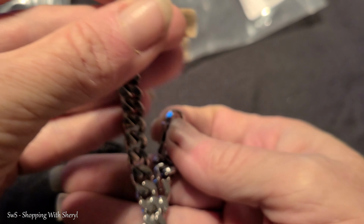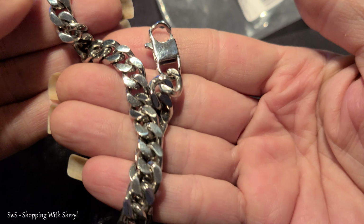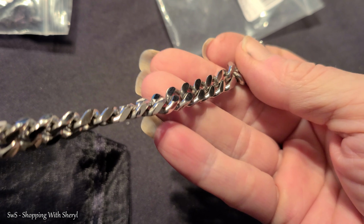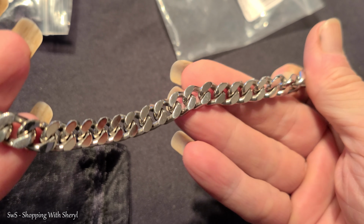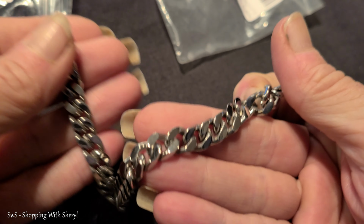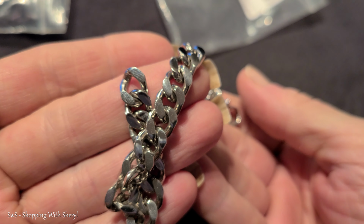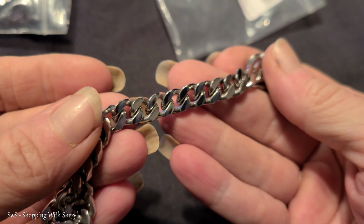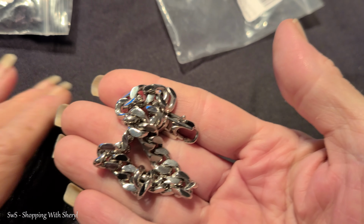It is just a plain bracelet chain. Again, very heavy duty. A man could wear that and not have to worry about catching it and breaking it. Unless, of course, you caught it on a piece of machinery, which wouldn't be a good idea. But it is the same company as the Dragon. So hopefully that'll be easy to look up.